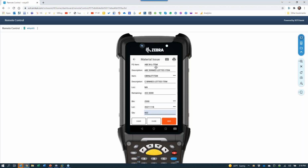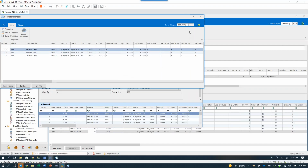And shop floor, again, lets me over or under issue. It's just really how you choose to do things. And there can be exceptions like warnings and things like that that you can turn on. So on the material side of what I've been doing, I just did my material work, and the quantities issued now went from 0 to 432. Okay?